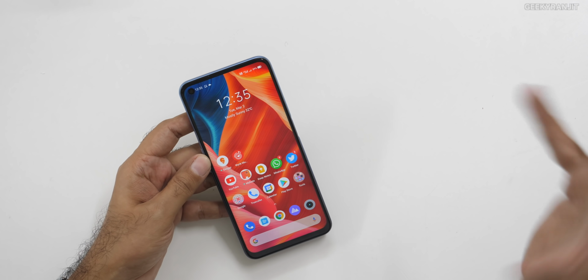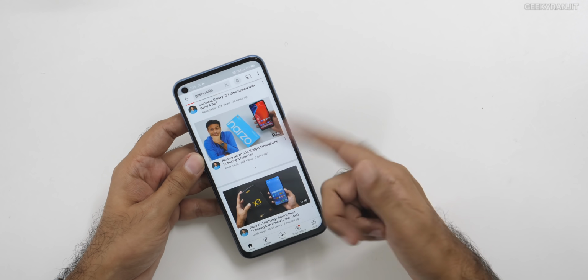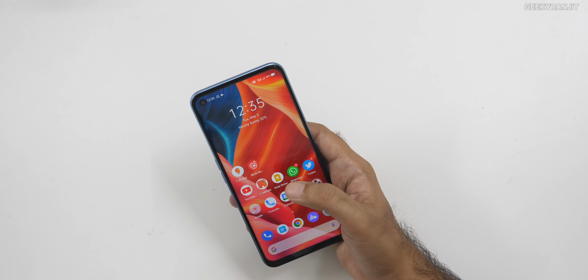In fact, Truecaller also works on this one. So that way I would say it's a good phone. As you can see, YouTube I had opened in the morning and it loaded perfectly fine. So RAM management was also good on this smartphone. The general performance, I have no issues.